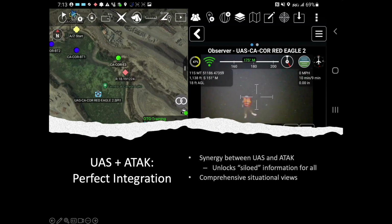It also brought us some safety and risk mitigation. This UAS footage, when overlaid on ATAK, identified potential threats or hazard zones, and we're able to alert our units to either avoid them or approach these areas with caution. The combination enables real-time escape routes to be mapped in emergencies based on the current situation we see on the ground.